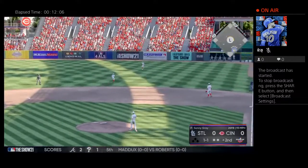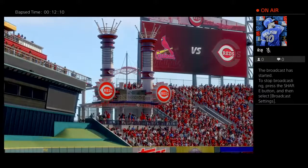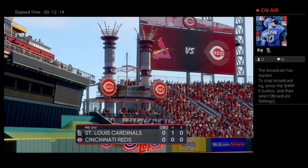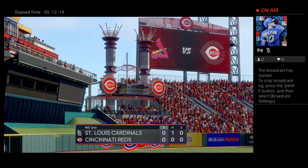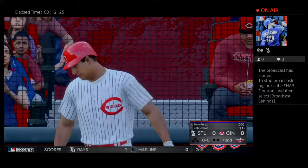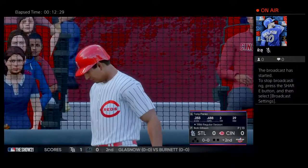This one's blooped out toward right center field. Morgan is there, and they go down in a hurry here as his side is quickly retired. So they go quietly here in this half inning. We'll go to the bottom half of inning number 2, and we are tied 0-0. Ready to go for the last half of the inning, and digging in is the big-time power threat, Tony Perez.